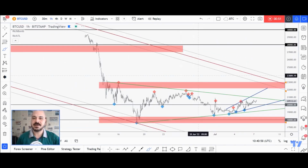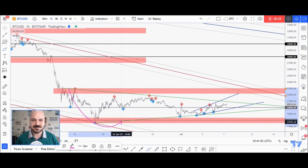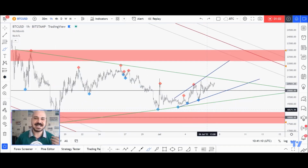If you zoom into the H1 time frame, we can see that Bitcoin is now choppy, trading inside this big range. Inside it, we can see a big symmetrical triangle. Inside the symmetrical triangle, we can see a rising broadening wedge. So this is how you can feel the market from a short-term perspective.